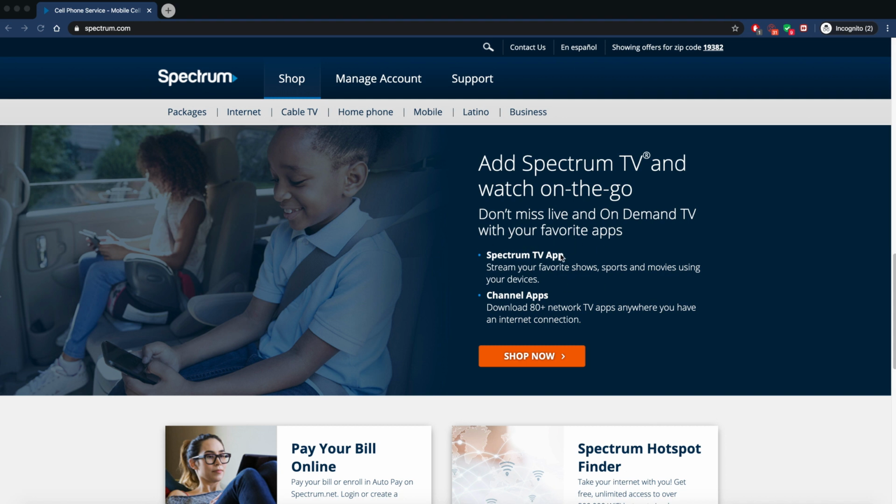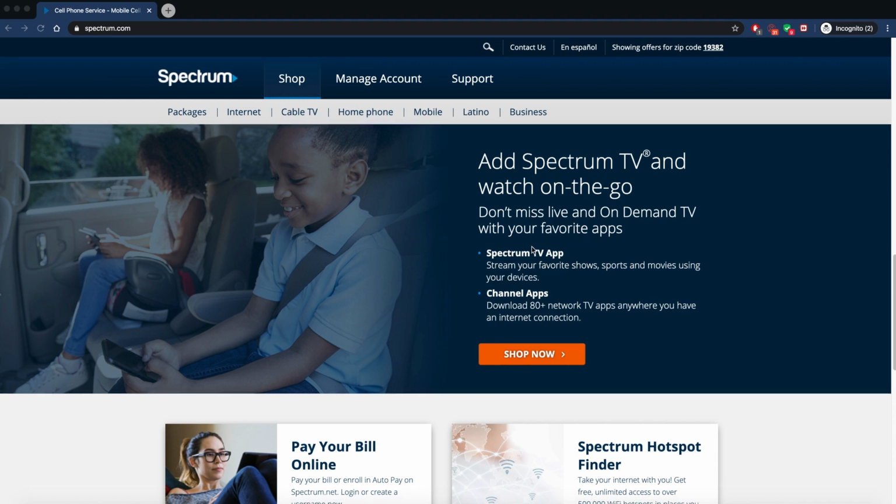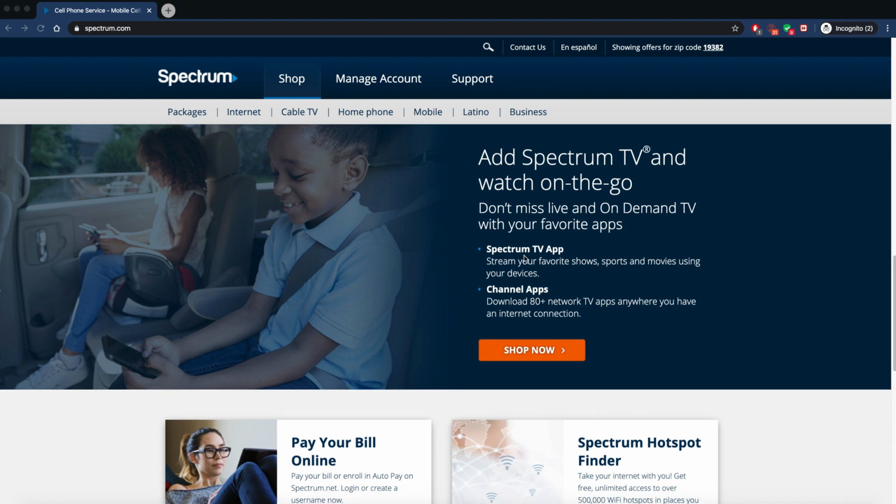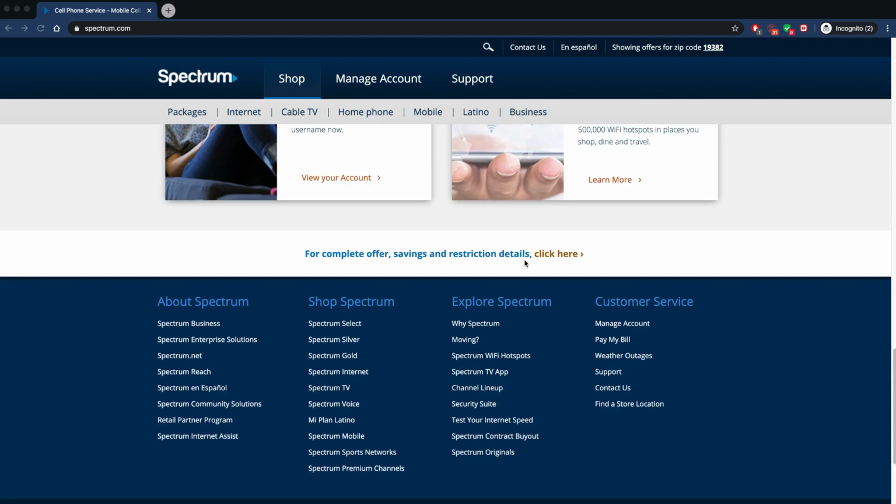But if you have this TV app, you can watch your live TV on your phone or your other TVs in your house, so you don't need to buy another cable box. So, I mean, the price could be better. It's a new promotion, but there's no contract, and I think they said it should last for at least 2 years. And we'll see.